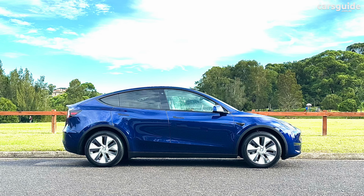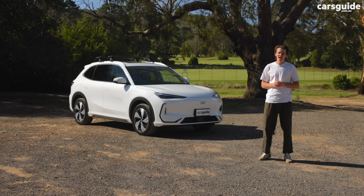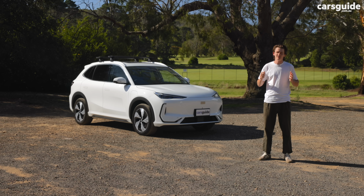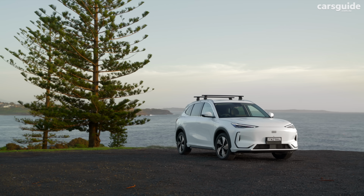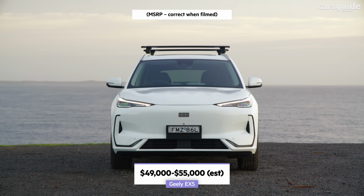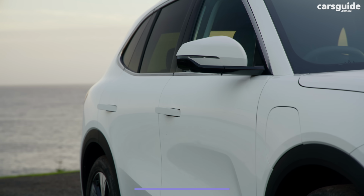And with the Tesla Model Y and Kia EV5 rivaling EX5, Geely is hoping to break into the Australian market with a bang. We're here for the first Australian sample of this early production EX5, so let's see what it's about. There's one small snag which is quite significant, and that's we don't know the exact price yet, only that the two-strong Geely EX5 range will be priced between $49,000 to $55,000.